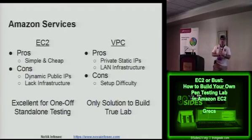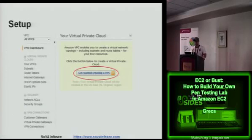But like I said, the conclusion's down at the bottom there. EC2 is a very good source for doing one-off testing. Say you want to test some security tool, you can just spin up some Ubuntu instance, load the tool up, test it, and just toss it. Or if you want to test that tool against, say, a web server, you would do the same thing, but do it in the VPC so that you're not attacking other people, which isn't necessarily a good thing to do.